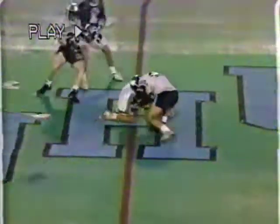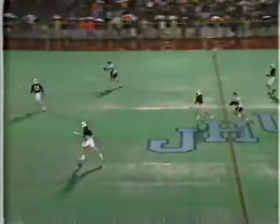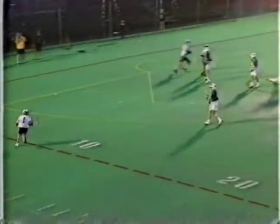Both of these teams are familiar with AstroTurf at Curley Field and, of course, here at Homewood Field. Vecchione wins the face-off for the Jays, over to Peter Jacobs, who scored a goal against Maryland. So Hopkins goes on the attack for the first time, under the lights here at Homewood. That's Kelly, Cavallaro, and Jacobs.